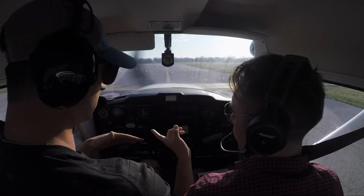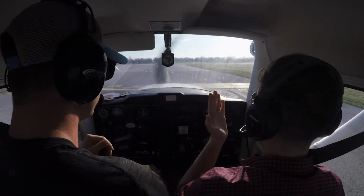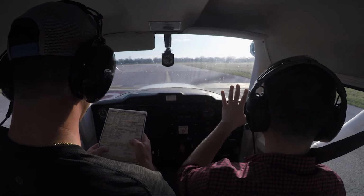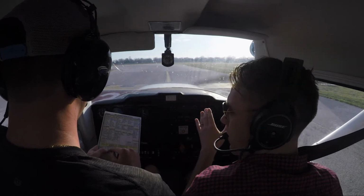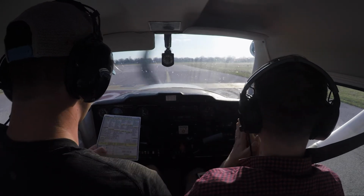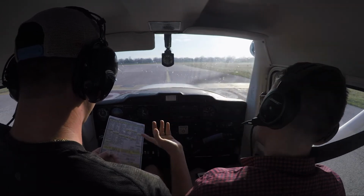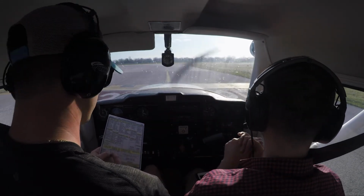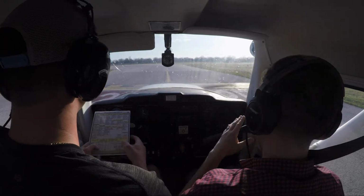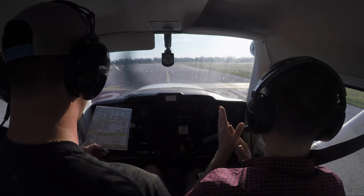Rotation is 50, I guess we had 55. Yeah, 55 short, you pitch for 55 for VX. So now we're going to rotate at 55 just to add a little bit of speed, and then we're going to climb out at, so VY is 67. Let's climb out at 73, we'll call it. That way we just have a little bit less of a pitch, climbing out with some more airspeed until we get up higher.